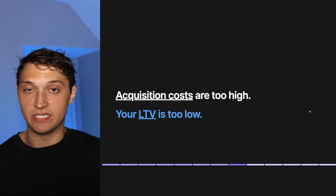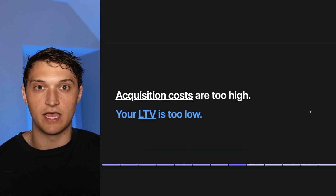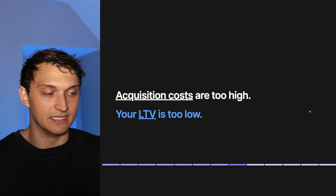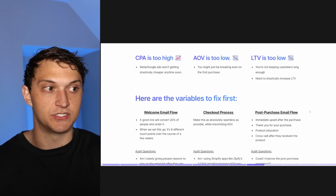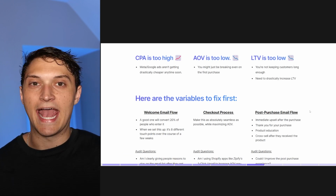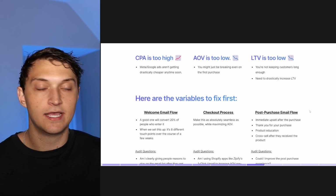Now, speaking of acquisition, your acquisition costs are too high and your lifetime value is too low. Very common to see this. Now we're going to dive into it and how we can fix it. So your CPA might be too high, and as we all know, Meta and Google Ads are not getting drastically cheaper anytime soon. Your AOV is too low.